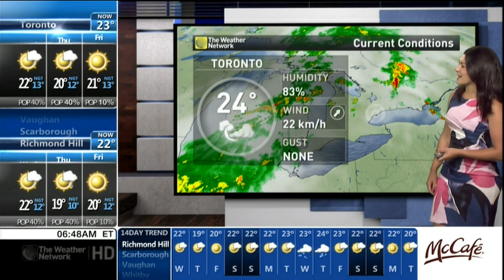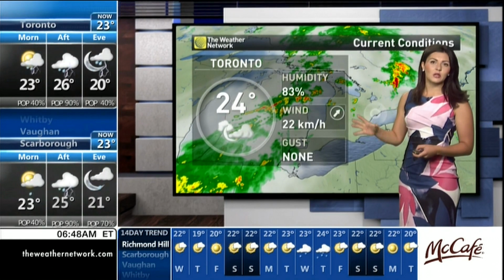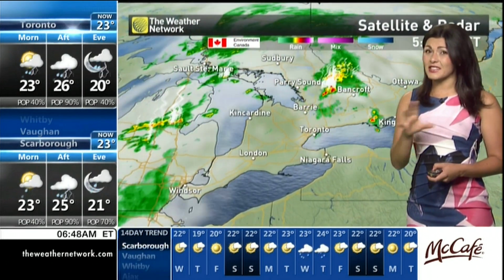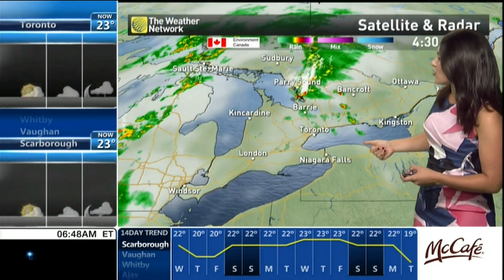All right, 24 degrees right now in Toronto. We are feeling the southwesterly wind. The humidity is still with us. Not a lot of sunshine today, I'll tell you that. It's going to be a gray day as these storms continue to roll in.